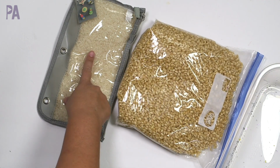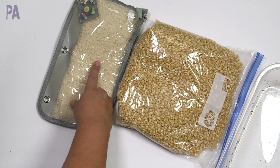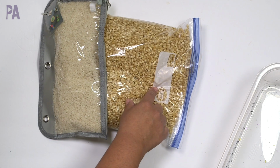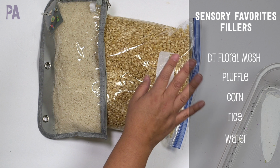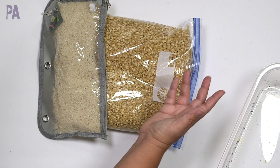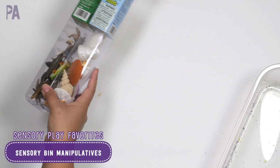They will last. I had a bin of colored rice that we used for like 7 years. And then I also want to add on to this list of sensory bin bases for sensory play. It would have to be water. Really easy, great for summertime, and it's a lot of fun. And you can even do that in bathtubs. Inside sensory bins, you can get little manipulatives to put in them.